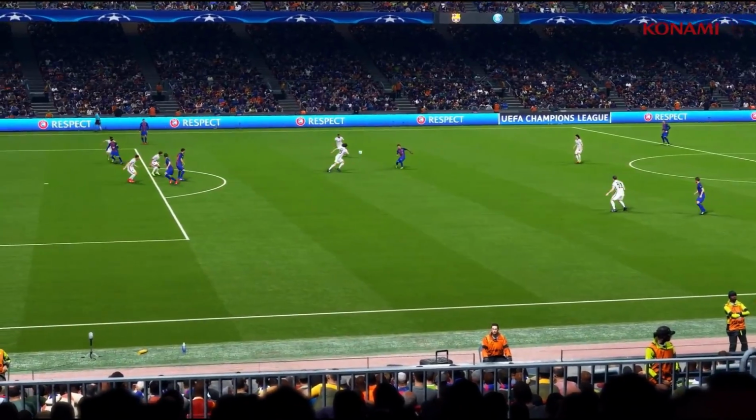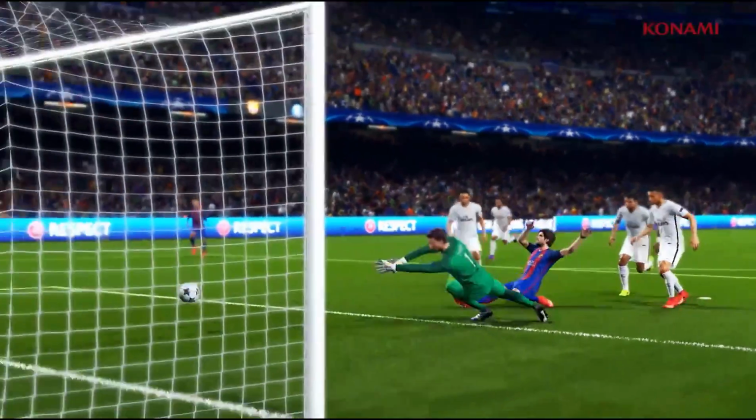It's a big one for all the football fans out there. We just watched a presentation. You took us through some of the brand new features in this year's edition, and it looks really impressive. So let's kick it off. Why don't we start with the real touch system, how you guys have evolved that for this new edition?